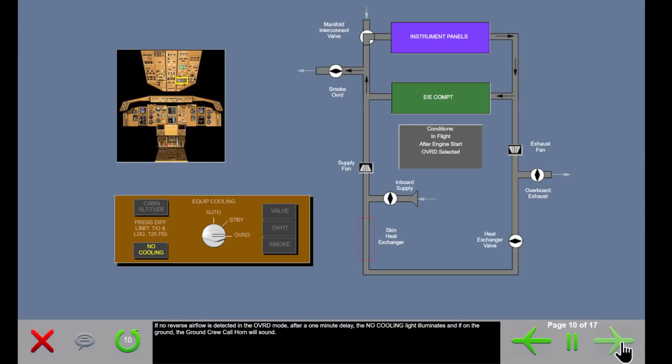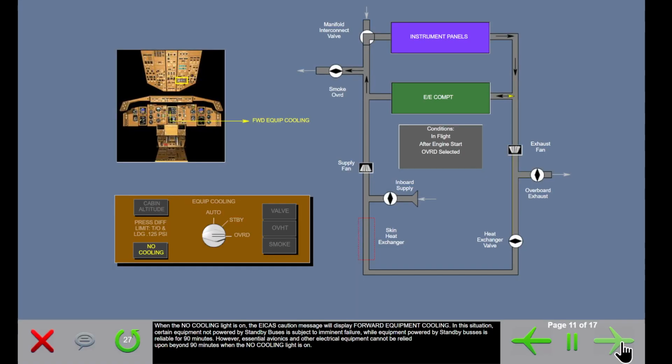If no reverse airflow is detected in the override mode, after a 1-minute delay, the no cooling light illuminates, and if on the ground the crew call horn will sound. When the no cooling light is on, the ICAS caution message will display forward equipment cooling. In this situation, certain equipment not powered by standby buses is subject to imminent failure, while equipment powered by standby buses is reliable for 90 minutes. However, essential avionics and other electrical equipment cannot be relied upon beyond 90 minutes when the no cooling light is on.